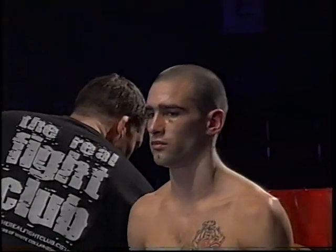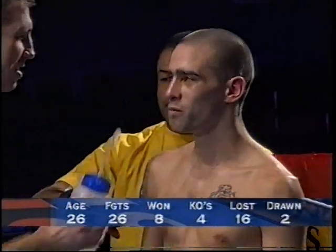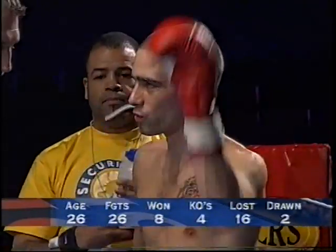Ladies and gentlemen, we continue the boxing, four rounds in the featherweight division. Introducing to you firstly, fighting out of the red corner wearing the black trunks trimmed with white, weighing in at 9 stone 4¾ pounds, taking part in his 27th professional contest. He's from Warsaw. Please welcome Steve Gethin.